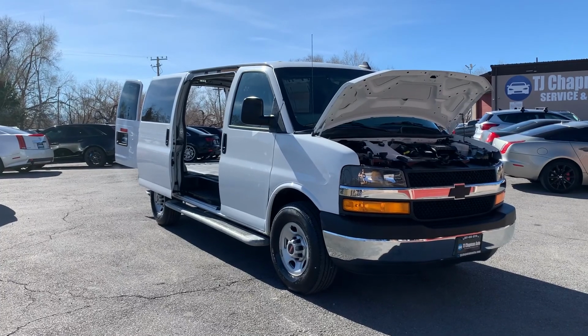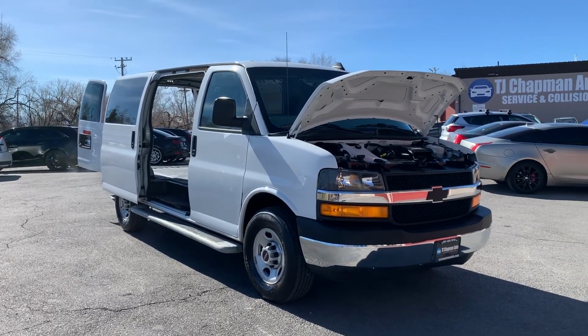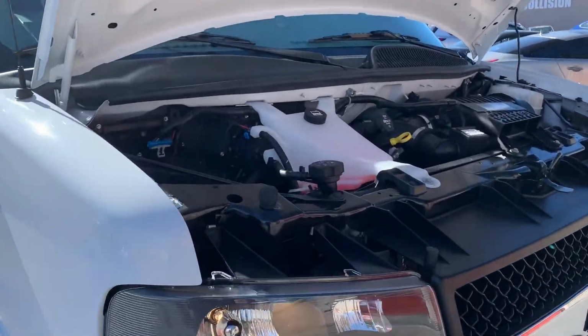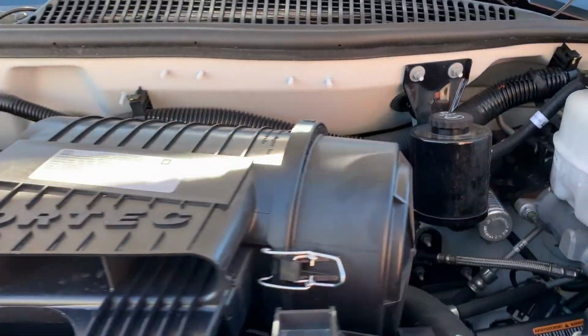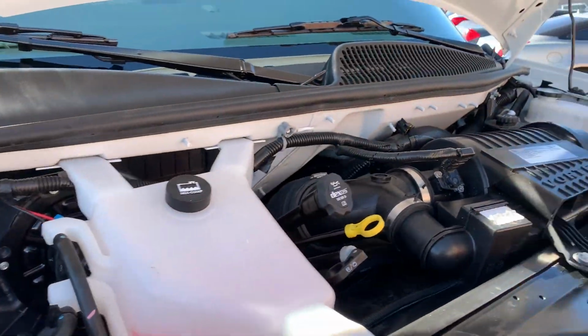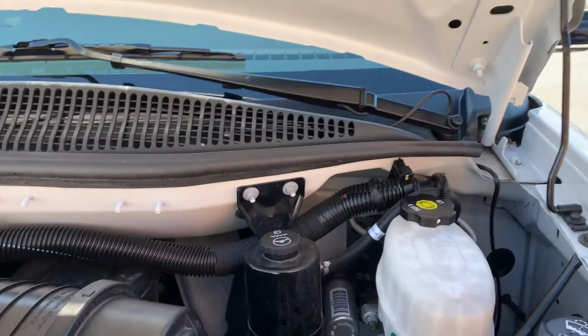Hello everyone, today we have a 2019 Chevy Express G2500. It's a Vortec engine. That's a great engine. I'll go ahead and close this up.